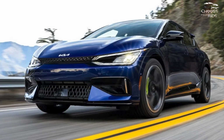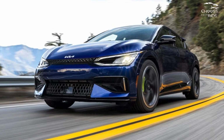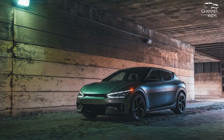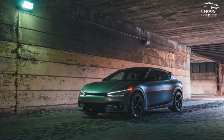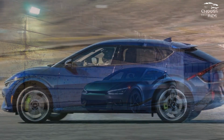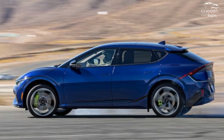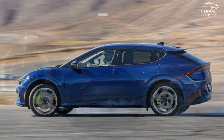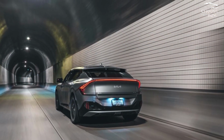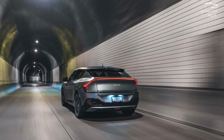The EV6 feels more like a crossover once inside, especially when cradled in the thickly padded 8-way power-adjustable front seats. A first for Kia, the front sport buckets on the EV6 GT provide riders a warm embrace. Taller passengers will still have adequate room, even if the GT Line and GT feature a sunroof that takes up part of the front headroom.